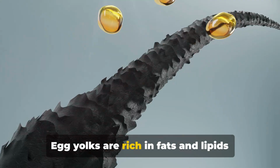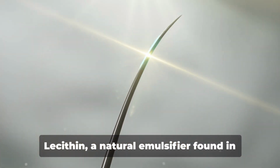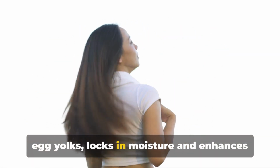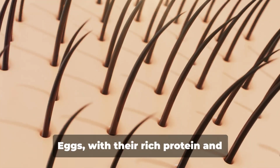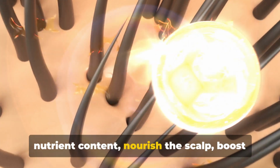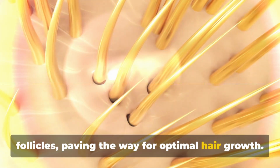Egg yolks are rich in fats and lipids that hydrate and moisturize hair strands, warding off dryness and breakage. Lecithin, a natural emulsifier found in egg yolks, locks in moisture and enhances hair elasticity. The health of your scalp is crucial for hair growth. Eggs, with their rich protein and nutrient content, nourish the scalp, boost blood circulation, and unclog hair follicles, paving the way for optimal hair growth.